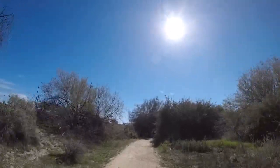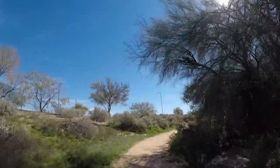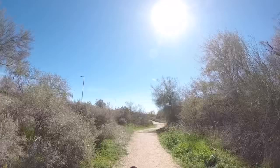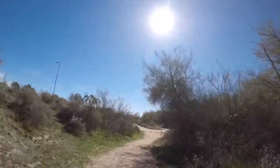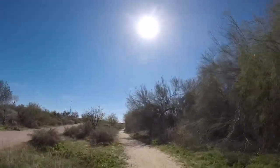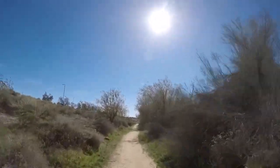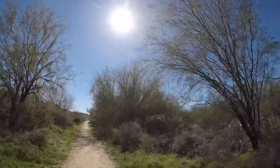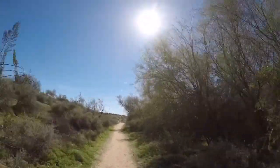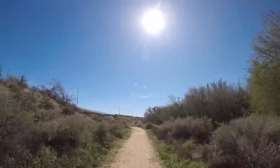These trails are great. Come out here during the week. Not a lot of people here. Nicely done. And if you come out here in the summer, say 110 degrees, it's usually about 20 degrees cooler back here because of all the trees and plants out here. Great place off-road in the summer.